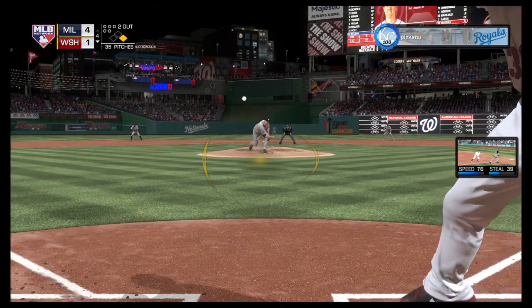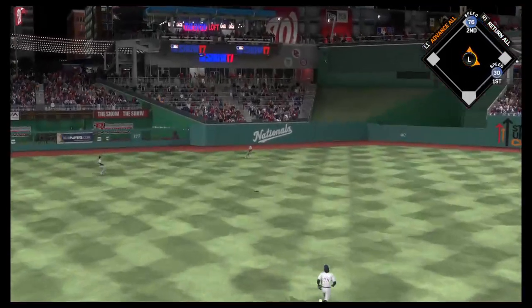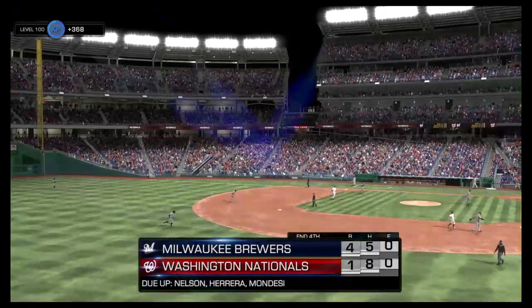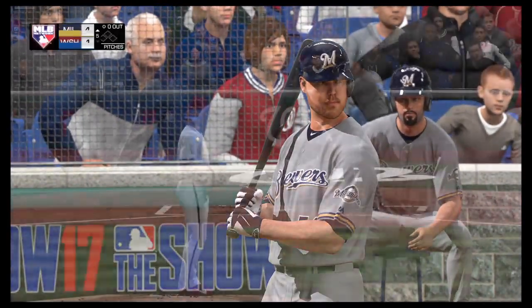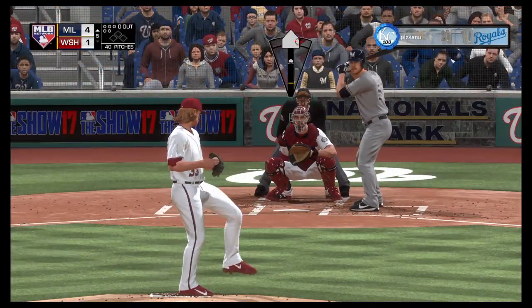First delivery to him on the way. Hit in the air to center field. VR will get there, and he puts it away to retire the side. Stepping in, Jimmy Nelson. He's 0 for 1 thus far. The pitcher, number 52. Into the windup and the pitch.